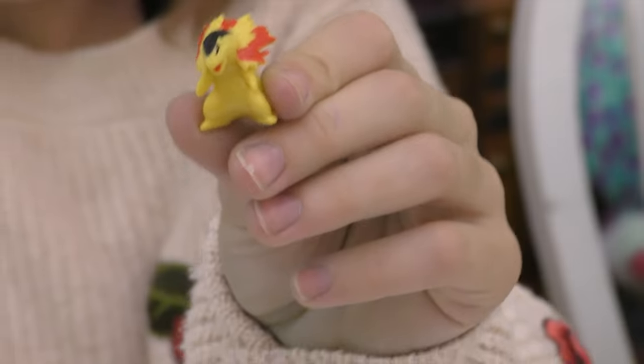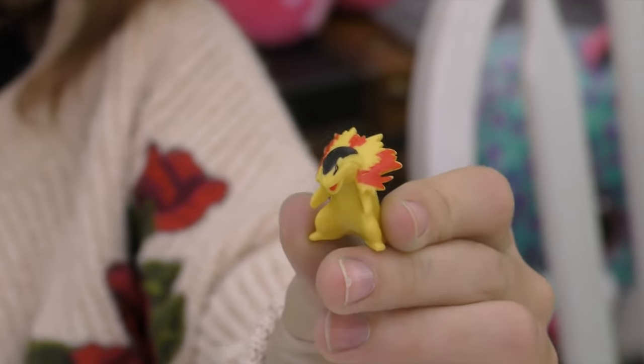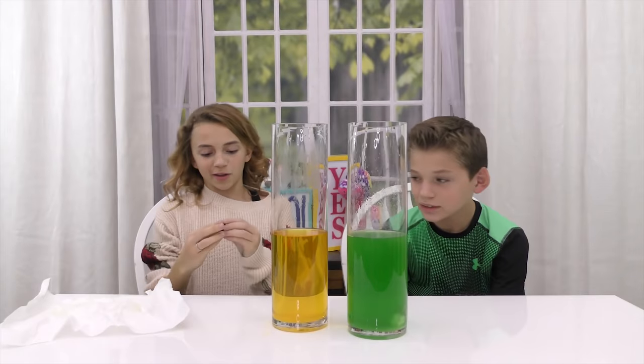I know there's such a thing. Comment down below. Do you guys know what this is? If it is a Pokemon. To me, he just looks like a cute little dinosaur. We got Pokemon. Gotta catch them all.